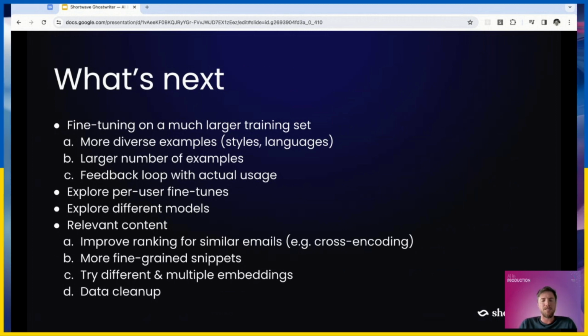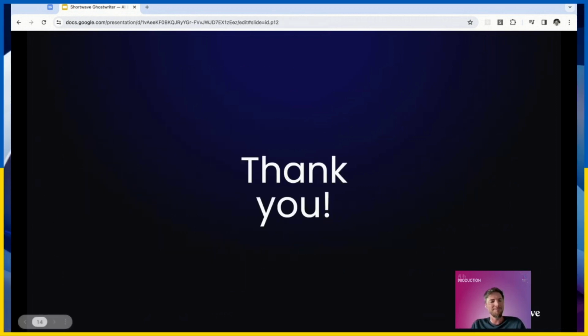Looking at more fine-grained snippets. Right now, we can only include a full email. We'd love to include just the relevant text for the fact lookup case. And then trying different or even multiple embeddings, having multiple embeddings per email to make sure we capture the right semantics in different cases. And then it turns out email is really, really messy. And so it's really important that we actually do the data cleanup, and we still have a lot of work to do there. So that was Ghostwriter. Thank you.